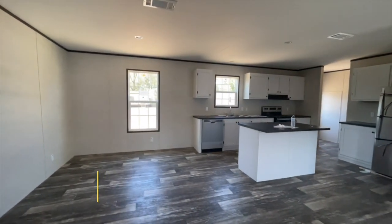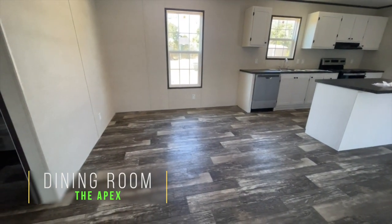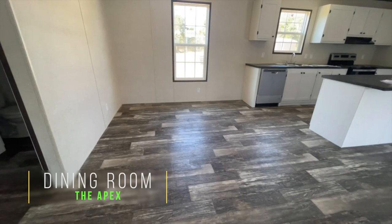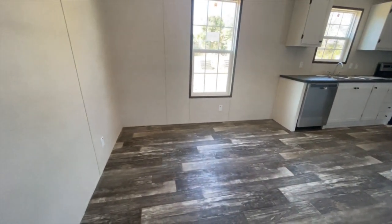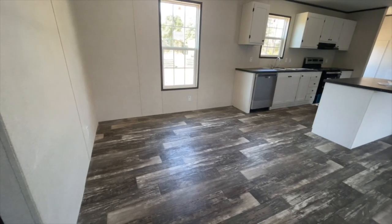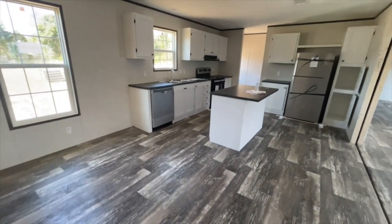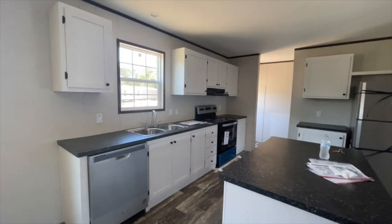Here we have the dining room. Look, you can put a huge table. You have space for a buffet table in here or a china cabinet, whatever you prefer. You can make it a playroom, so while you're entertaining, your kids are right there with you. Or back to the dining room, remember, if you're entertaining, you can socialize with those in the dining room and in the living room. What a great space.